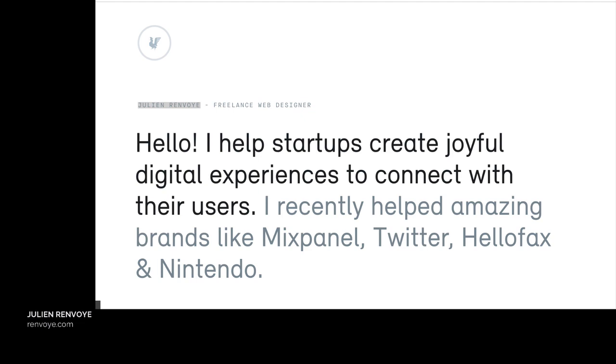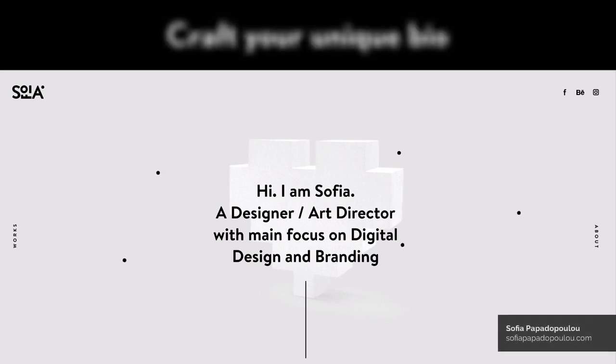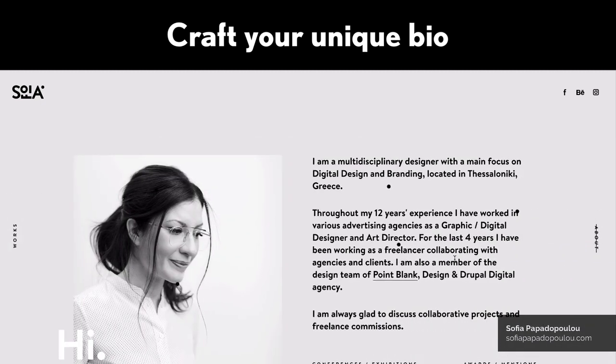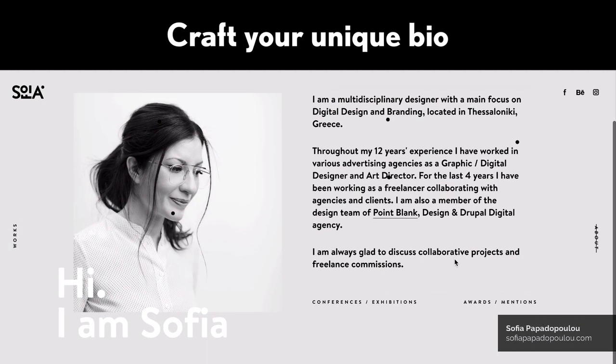Remember when we crafted your bio earlier in this class? There's several ways to incorporate your bio in your portfolio. You can have a separate page, or you can sprinkle a little bit about yourself between project photos on the home page. As a creative freelancer, you have more freedom to express yourself and talk more about your personal goals and passions. Make sure you show this throughout to drive a sense of authenticity with your portfolio.